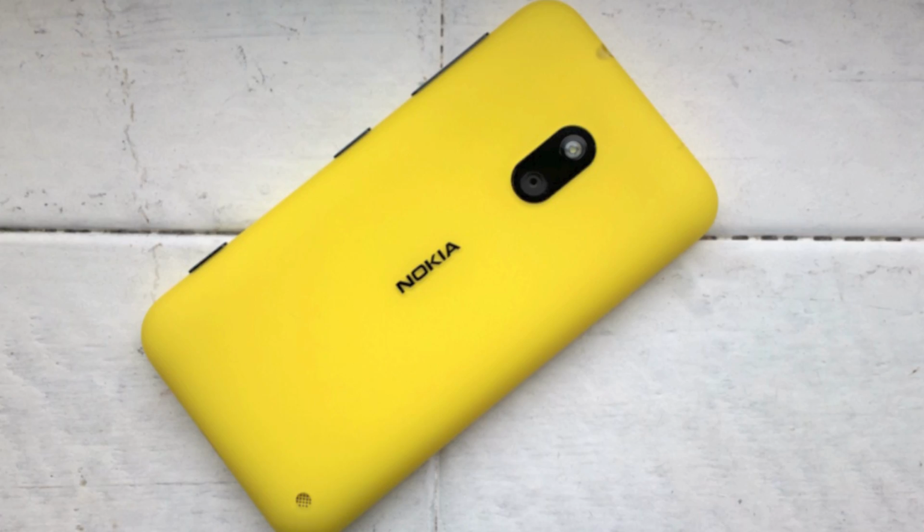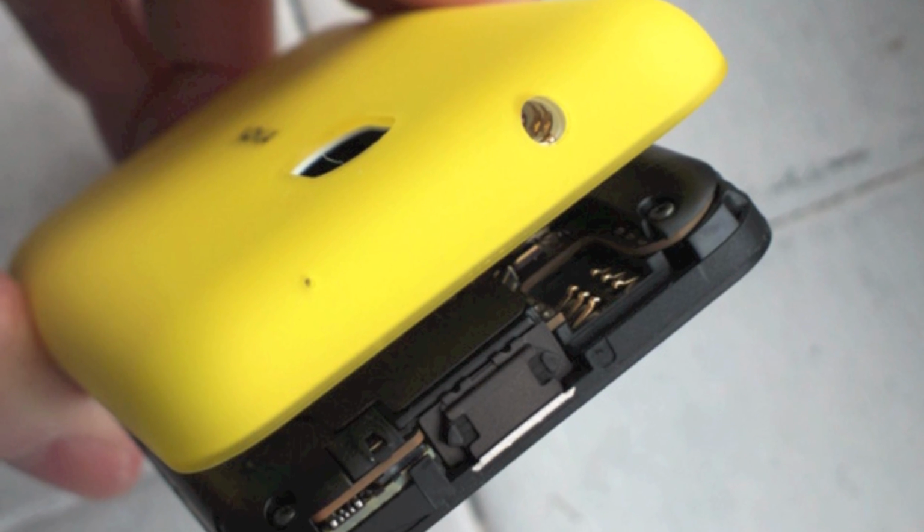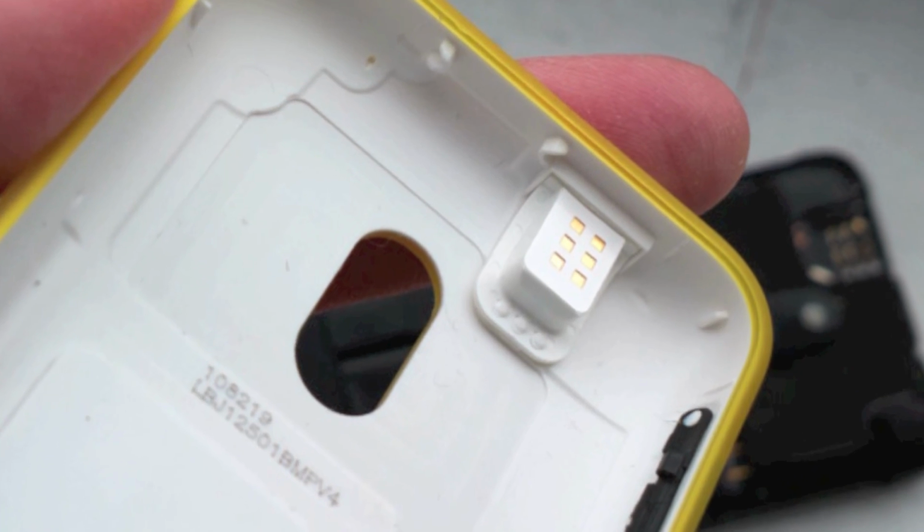Grippy, replaceable soft touch backs, including the shocking yellow version, interestingly including the entire headphone jack assembly. I guess if you're in the habit of snagging your cable and breaking such a jack, then simply ordering a new back cover and getting a new connector is going to be quite handy.